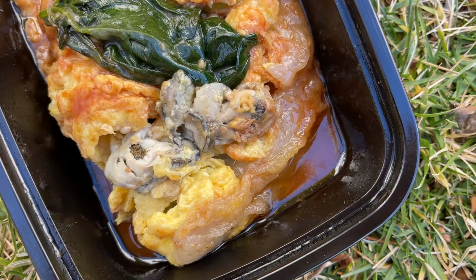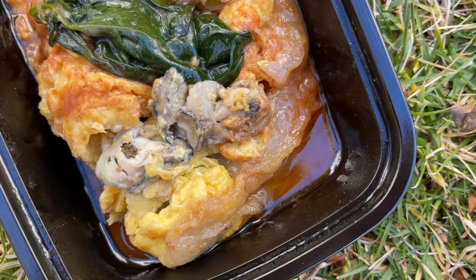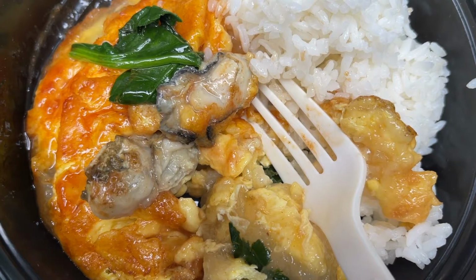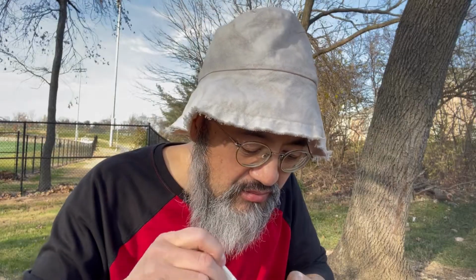First thing I notice is it has that kind of briny, oceany flavor from the oysters. That egg encasing that wraps around the oysters is quite good. It's soft and very flavorful. I like this a lot because this particular version of oyster pancake is very eggy. And so you're definitely eating an omelet. And I like that about this particular version.